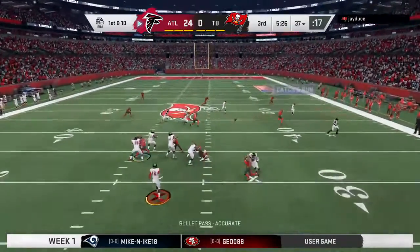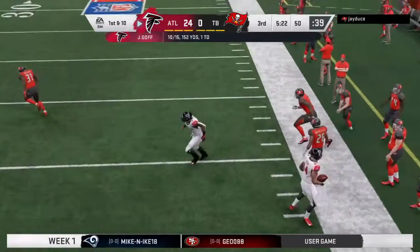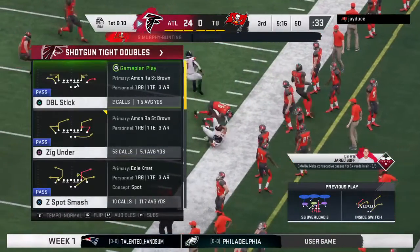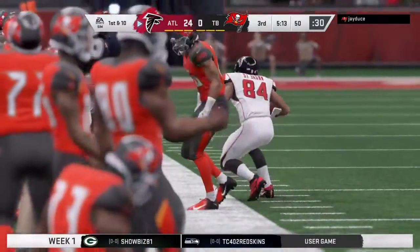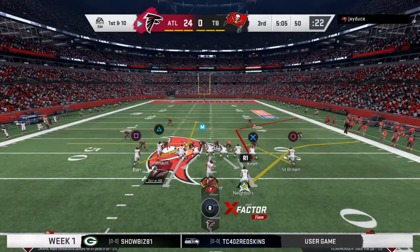A shotgun snap for Goff. Going right side here, and that's complete. And he gets this one to midfield before he's brought down. It's a gain of 13 and a first down for Atlanta. Back-to-back good plays have them on the move on first down.